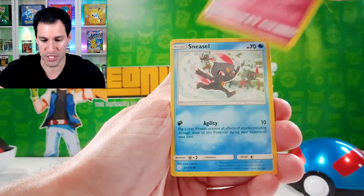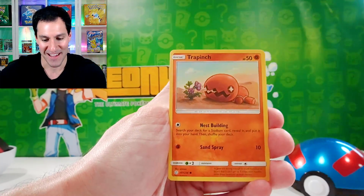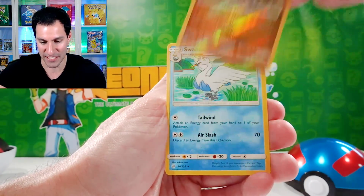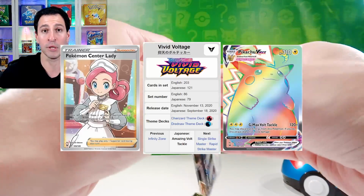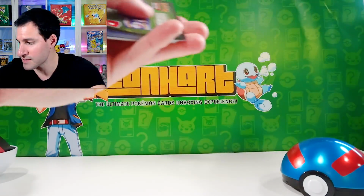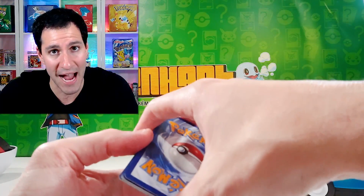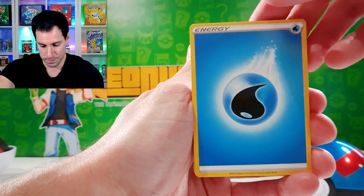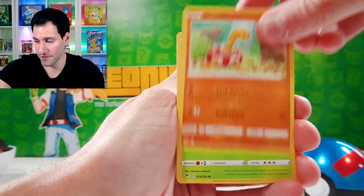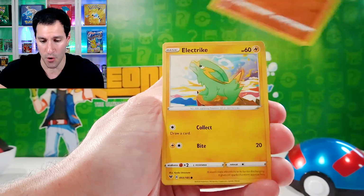Natu, how do you do? Never get tired of that. What comes on the inside of each of these? Swanna, Vivid Voltage. I need to pull two cards. Hyper Rare Leon, Pikachu V, the one with the pink and purple background. Psychic Energy. At this point, we frankly don't know what's gonna come on the inside of these, but as I said, they were all purchased from the Pokemon Center.